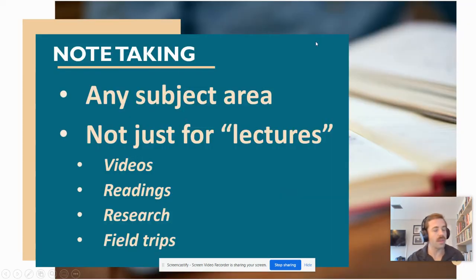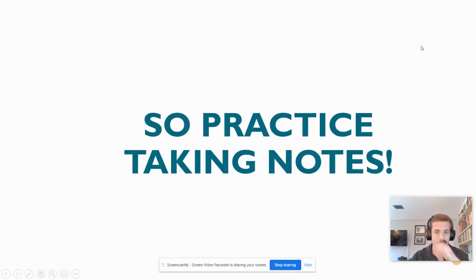So remember that when I talk about note-taking, it's not just for a lecture like this, right? Note-taking is a good idea for any area where you're trying to learn or remember something. It could be videos, readings, research, field trips, meetings, whatever it is, even a meeting with your teacher, right? You have a conference with your teacher. Take notes on that, because maybe they're going to give you some good pointers about how to fix a paper or how to redo a science project, or what you need to do to pass this class, right? You want to remember that information. And so note-taking is one of the best ways that you can encourage your brain to actually remember this information.